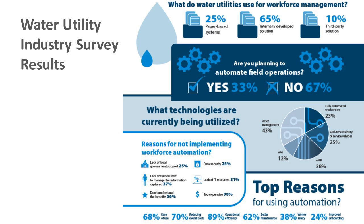Okay, so let's take a step back and look at the water utility industry survey results. We had a look at this. It was produced by Water World Magazine, I believe in late 2016, December 2016. There are some really fascinating pieces in here. I'll just highlight a few. Across the top, internally developed solutions is still 65% of the industry, which is very high. Third party is still at around 10%, and everything else is paper-based. So you have an industry ripe for reform here, particularly when you look at some of the reasons down in the bottom left for not implementing.